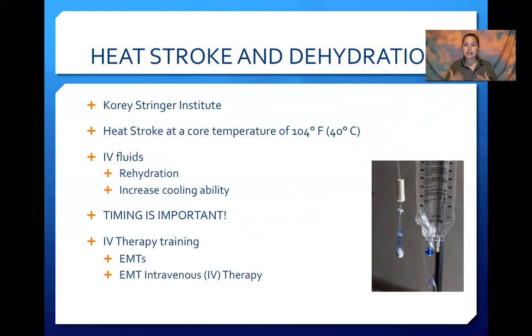You can start to see signs and symptoms such as a rapid pulse, a low blood pressure, quick breathing. It's like all other shock symptoms. The body is shutting down, it is too warm, and it cannot function properly. This, if it is not treated and cared for properly, will prove fatal in a lot of circumstances.